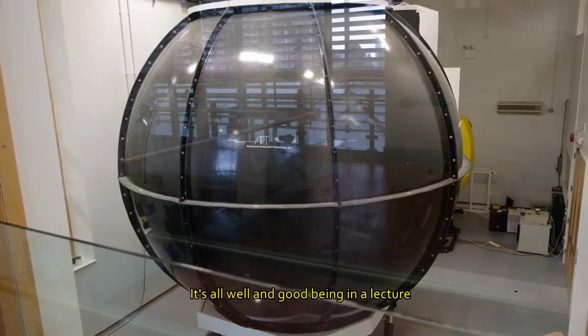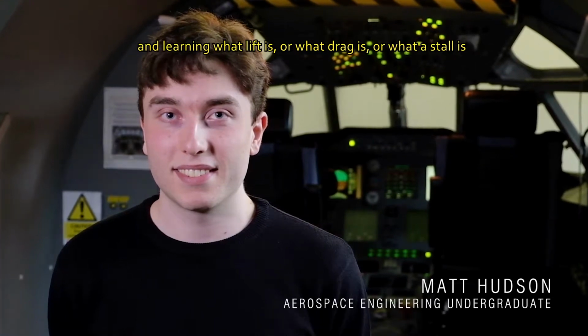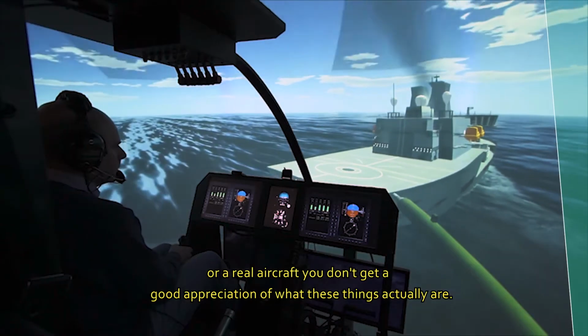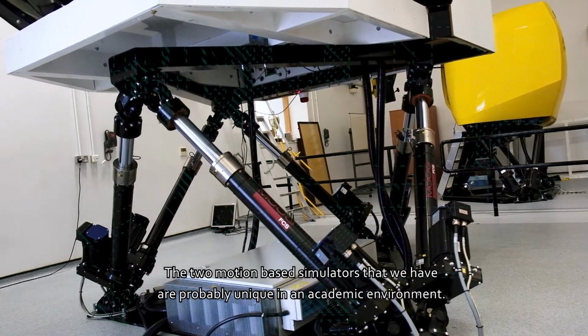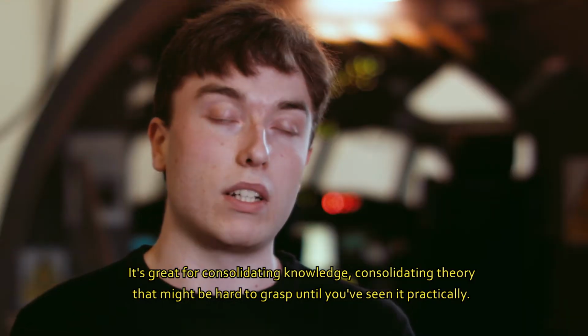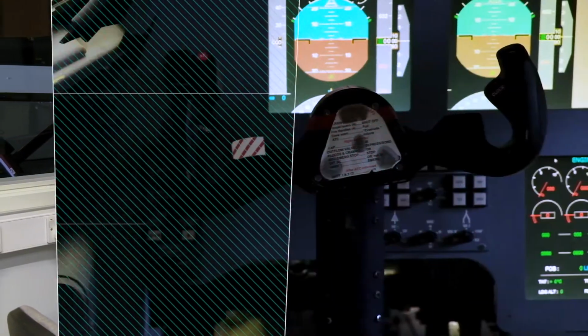It's all well and good being in a lecture and learning what lift is or what drag is or what stall is, but until you've actually been inside a simulator or in a real aircraft, you don't get a good appreciation of what these things actually are. The two motion-based simulators that we have are probably unique in an academic environment. It's great for consolidating knowledge, consolidating theory that might be hard to grasp until you've seen it practically.